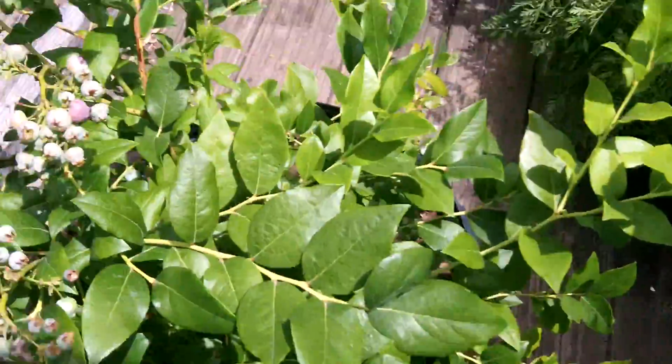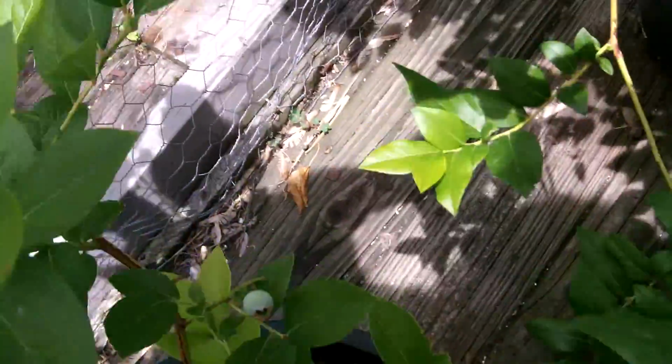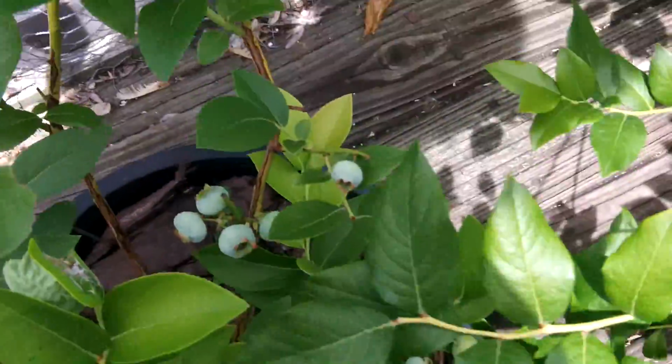And Darlene's getting enough blueberries to eat with her breakfast almost every morning. It's not going to last long though. There aren't that many blueberries.